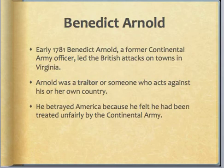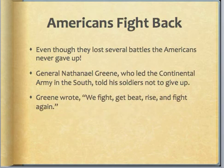Here's an important figure from when the war moved south. That's Benedict Arnold. Early in 1781, Benedict Arnold, a former Continental Army officer, led the British attacks on towns in Virginia. Arnold was what was called a traitor, or someone who acts against his or her own country. He betrayed America because he felt he had been treated unfairly by the Continental Army.